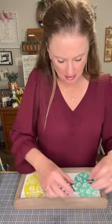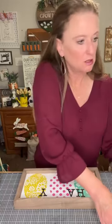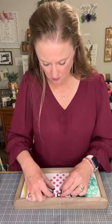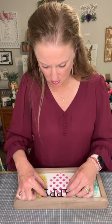I'm going to put my letters out and see how I like it, how they look. I think that's the middle. I think for this, I want them basically in the center.